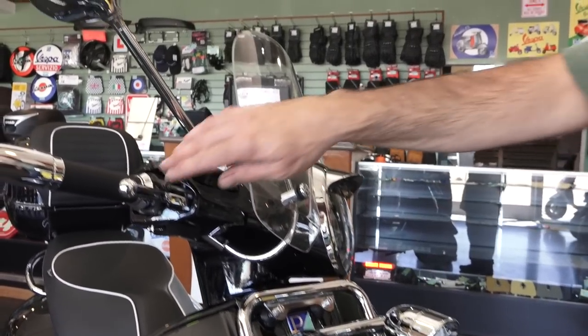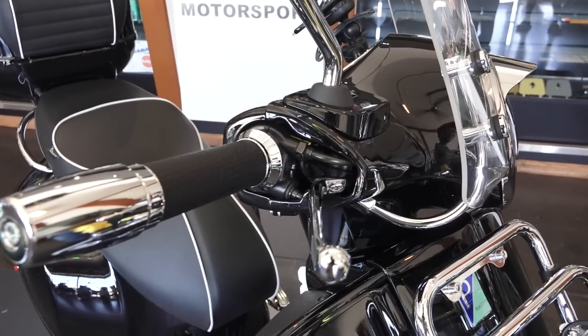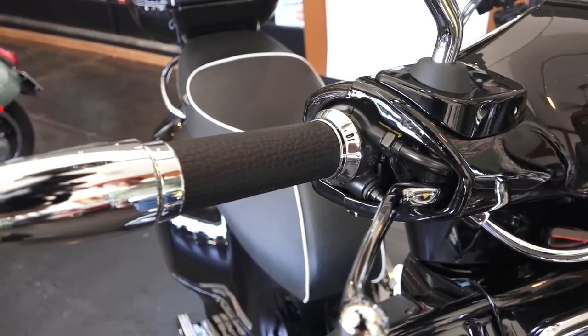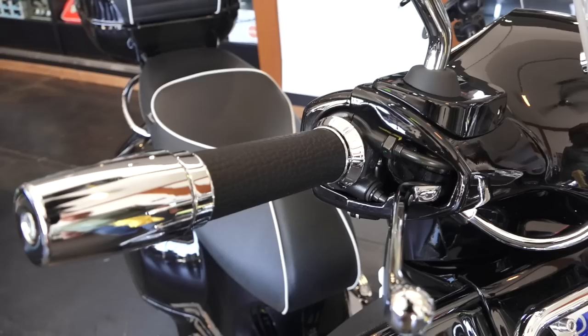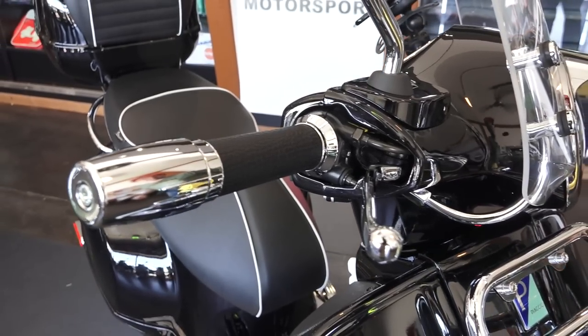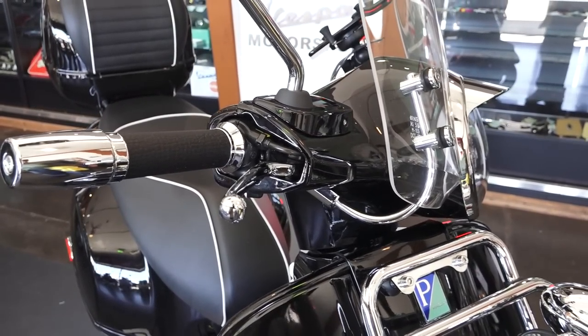It's got the original Piaggio leather grips. They're not all that popular of an option, but they're very high quality. The inner tube's all made of aluminum. They have chrome rings on it and they're genuine leather. They hold up quite well. I've installed a couple of those on scooters in the past. We've had them for quite a long time.